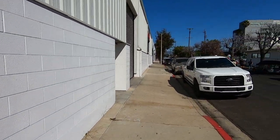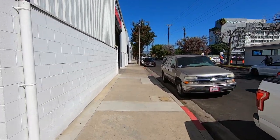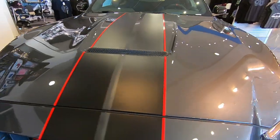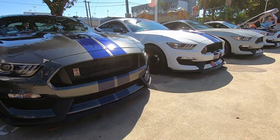Just arrived at the Galpin Auto Show. We are walking right up, and because I'm late, I had to park way out in the sticks. So we got a little bit of a walk. Hang tight. Oh, cool hat. Oh, you're ready to go, huh?